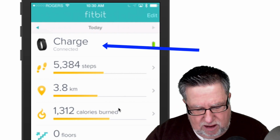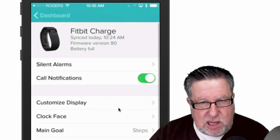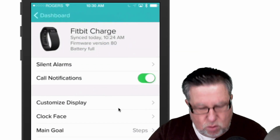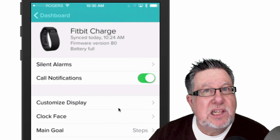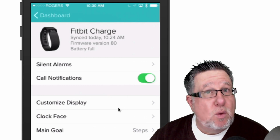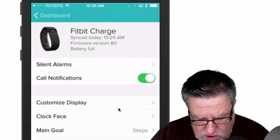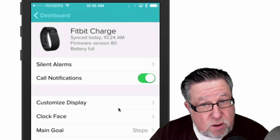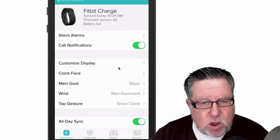The other thing I want to show you before we go on is if I tap on the charge, which gets me into the management console for the Fitbit itself. You can use it as a silent alarm clock, and it will buzz on your wrist, which is a really nice way of waking up if you don't want to wake your partner up. If you've got to get up extra early to catch a flight or something, you can set alarms in there. You can have call notifications turned on. But in order to do any of this, you have to turn on this bottom switch called All Day Sync.